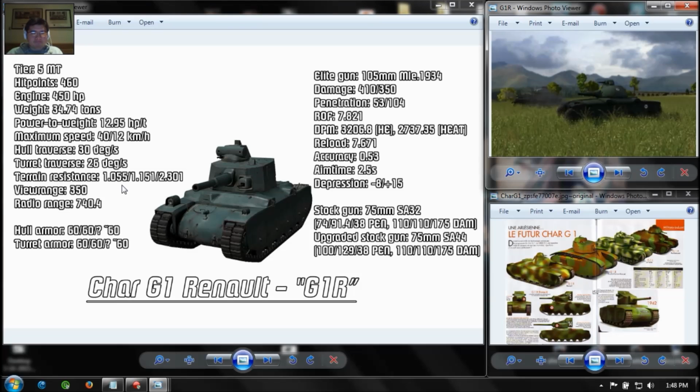So yeah, the terrain resistance is kind of under average. The view range is the same as the Panzer IV. The hull armor is not that great. The aim time is crap. So the 75mm is also crap if you want to play with the 75mm and the stock turret. So yeah, this tank wants to be a heavy tank but lacks the characteristics. So it kind of sucks, in my opinion.